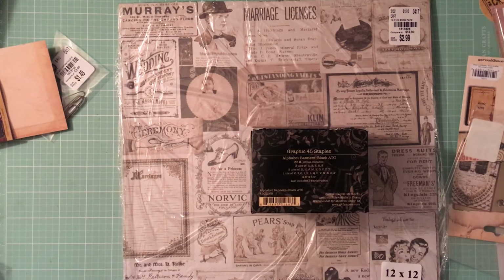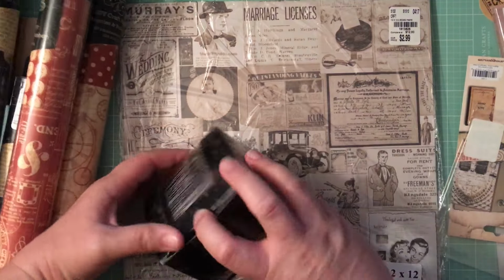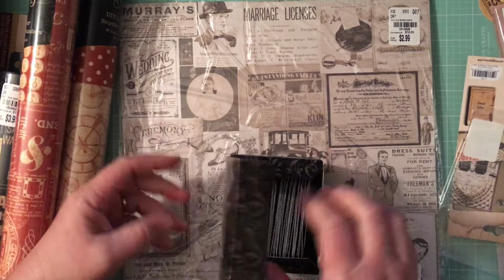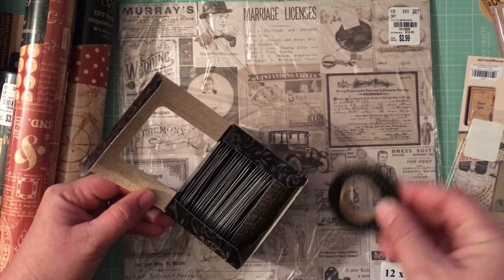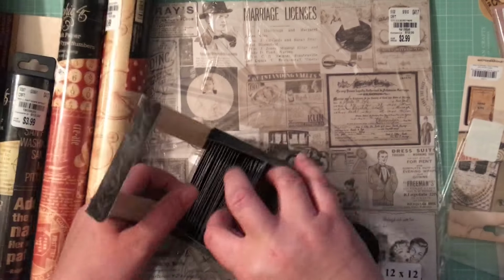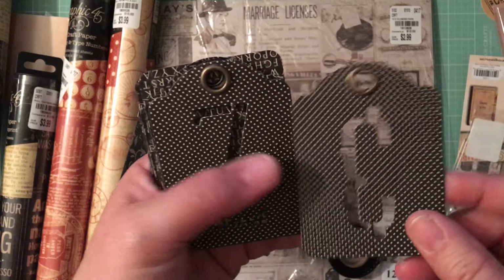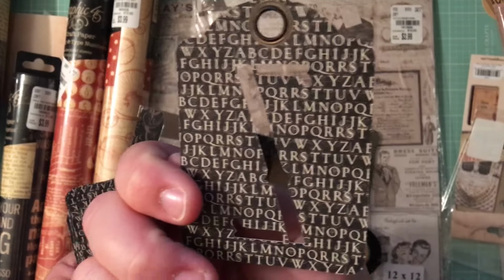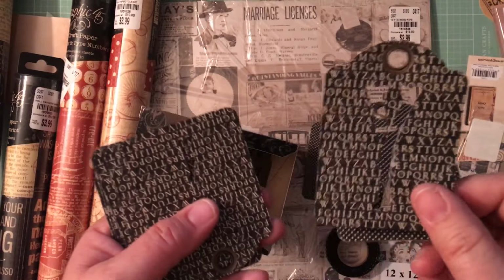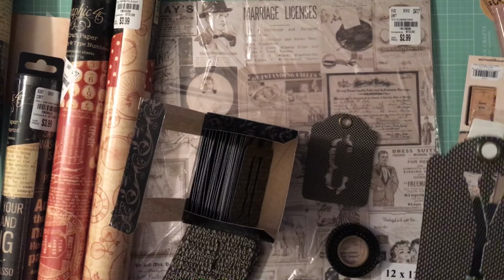And let me get these out. These are tiny. So it comes with this string right here. Not string, it's ribbon. And then this size right here. Look at this. Oh, that's the ampersand sign. Here's the Z. Isn't that neat? So they are very small.